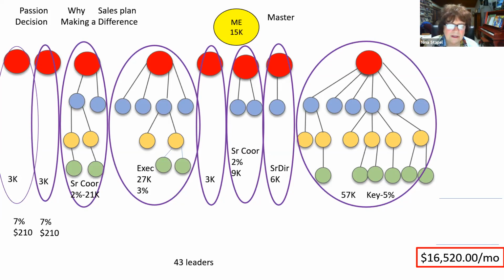So you get the full infinity there. The next one, you get full infinity. The next one is a senior coordinator, and you have to know what their rank is, because they get a percentage of the infinity. So a senior coordinator gets 2% infinity.